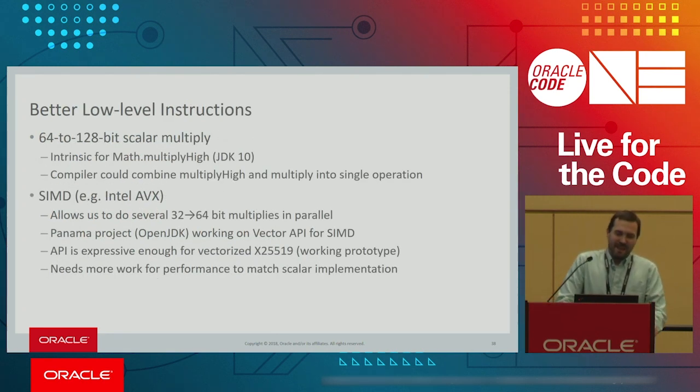What would help the performance is if we had better low-level instructions, and there are a couple of different things that may help here. If we had the 64 to 128-bit scalar multiplication operation available, and I could use it in the Java code, then I could use half as many limbs in each representation, and everything would be quite a bit faster. There is an intrinsic for this that was added in JDK 10 that does part of it. It's Math.multiplyHigh, which multiplies two 64-bit numbers and gives you the high-order 64-bit result instead of the low-order 64-bit result. In theory, the compiler could combine that with the actual primitive multiplication into a single operation. Honestly, this is something that I think I just need more experimentation with to see how well that could work.